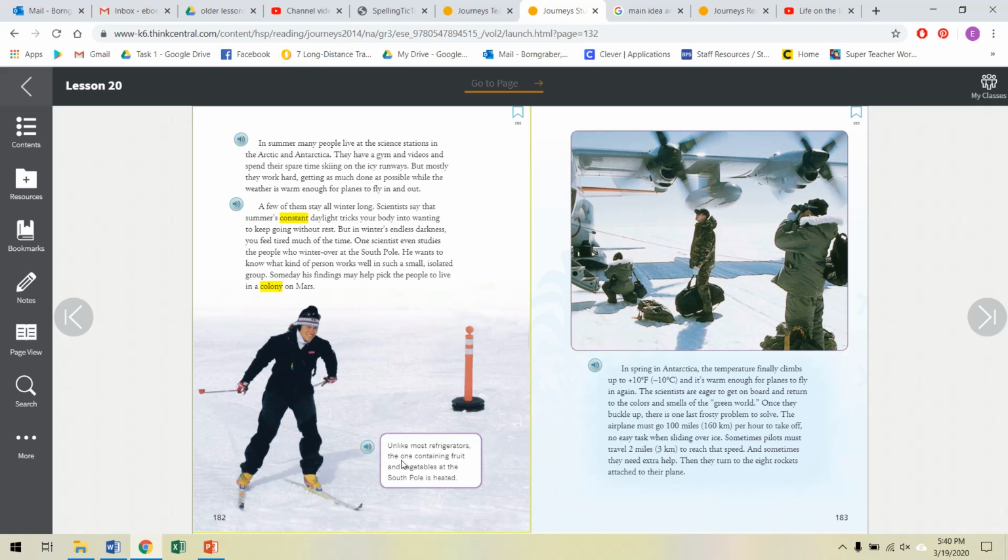Unlike most refrigerators, the one containing fruit and vegetables at the South Pole is heated. Why do you think they might have to heat a refrigerator? Or heat food in a refrigerator instead of keeping it cold? That's pretty crazy. It's got to be so cold that they have to keep things warm, otherwise they'll freeze.